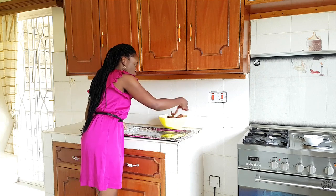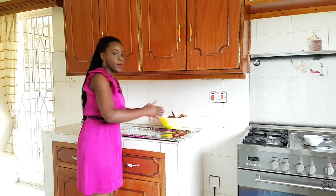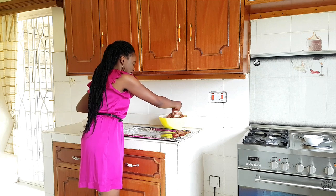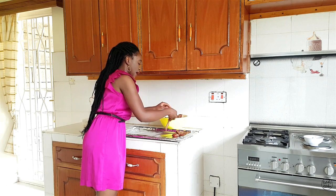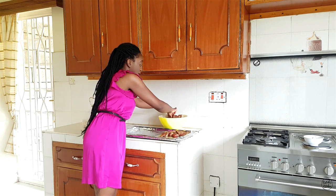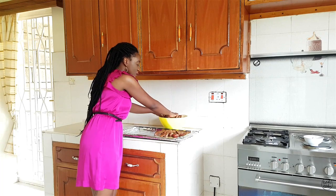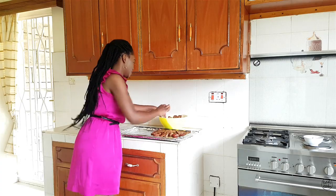Now, if you want to grill your ribs, just make sure you leave them on the rack, because if you do them individually, it will give you a hard time. But if you're baking, I advise you to cut them up into individual pieces. I understand some people like to have a whole rack, but I like to have mine individual. And you know what? There are no rules really. If you want to do a whole rack in the oven, feel free to do so.